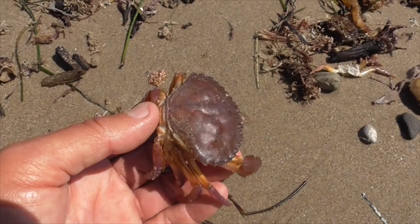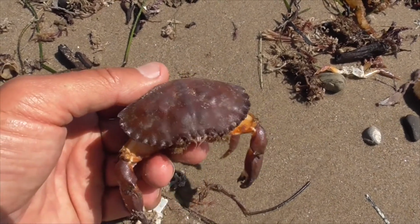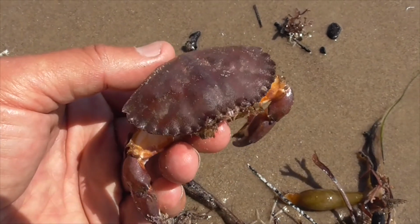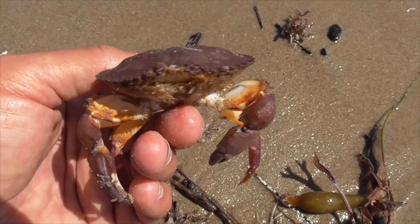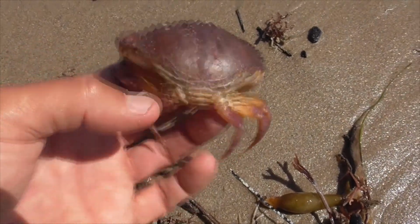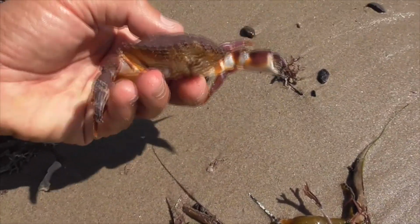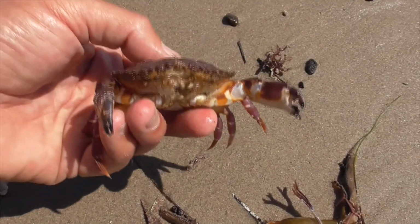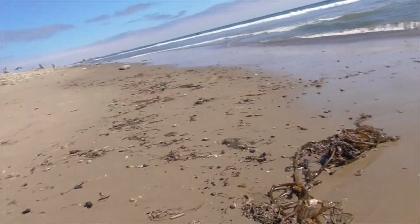Wow. So it used to be called a, from the genus Cancer, but they changed it to Romaleon. So you can eat these guys. Cool little crab, little pinchers there. Wow. Alright. Still on our walk.